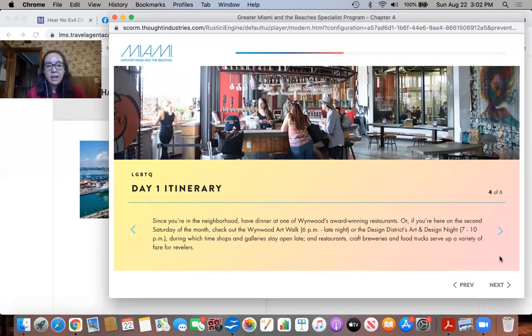Since you're in the neighborhood, have dinner at one of Wynwood's award-winning restaurants. Or if you're here on the second Saturday of the month, check out the Wynwood Art Walk, 6 p.m. to late night, or the Design District's Art and Design Night, 7 to 10 p.m., during which time shops and galleries stay open late. And restaurants, craft breweries, and food trucks serve up a variety of fare for revelers.